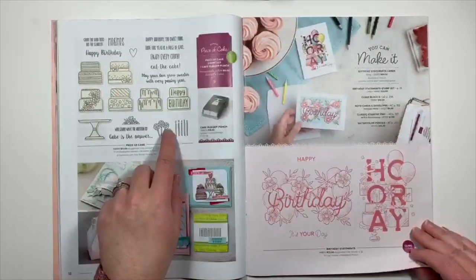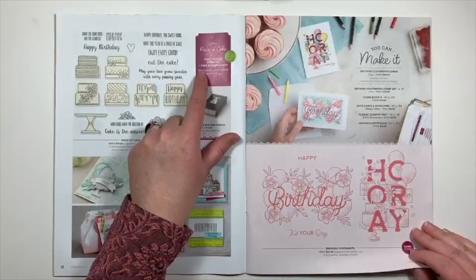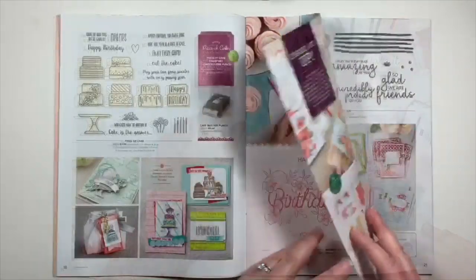Beautiful cakes over here. This is one of the bundles that comes in photopolymer and a punch instead of a die set. That makes this set pretty affordable.